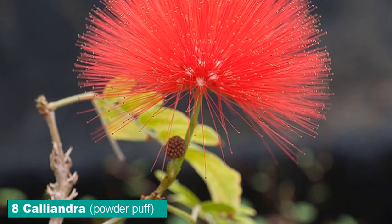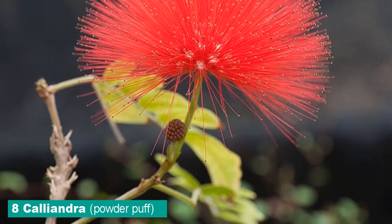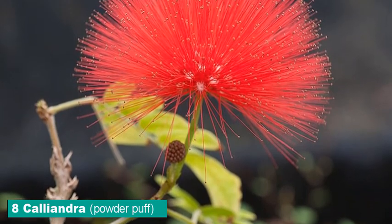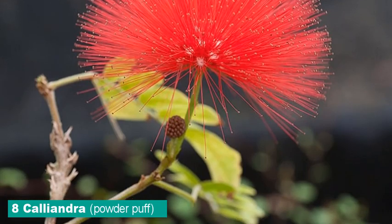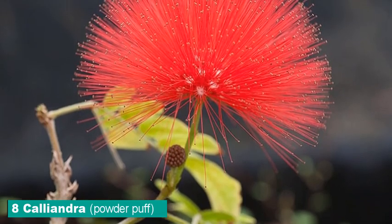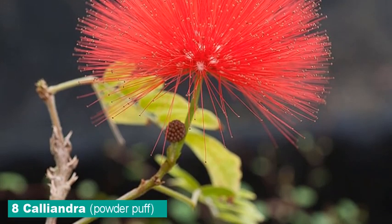8. Calliandra, powder puff. Red powder puff. Basically a small tree that is famous for its puffy flowers that attract wildlife. You can also grow calliandra in a large pot, especially in the colder zones below 9, to overwinter it indoors, as this magnificent plant can't survive harsh winters.